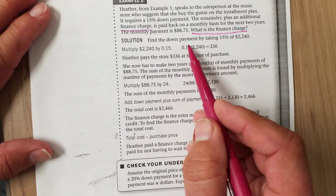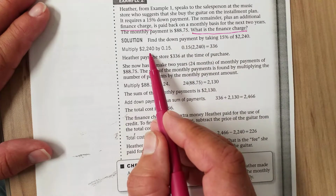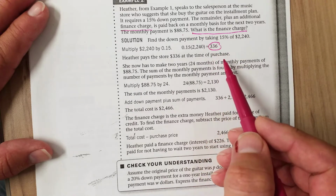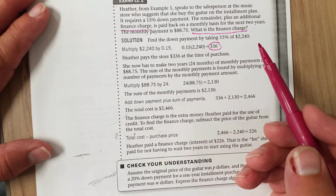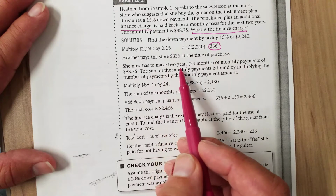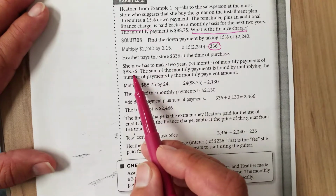Well, we need to find the down payment, 15% of 2,240. So multiply 2,240 by 0.15. That gives you the amount of the down payment. So she is making this payment towards the guitar. Okay, so she's paying that right now at the time of purchase. She now has 2 years to make monthly payments of $88.75.